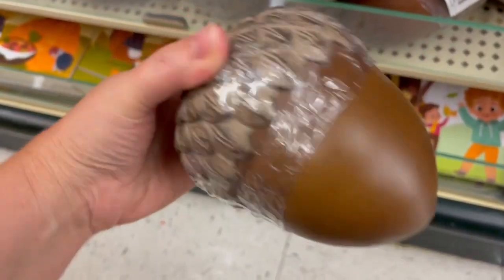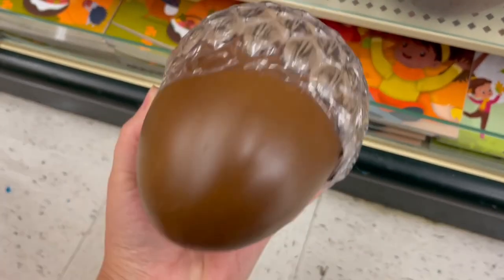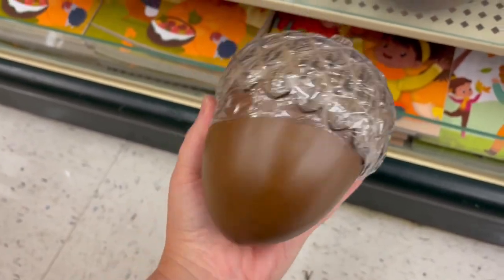These are some really pretty acorns. $11.99 right now. Those would be really pretty in like a dough bowl as well. Or in like a big, you know, anywhere.